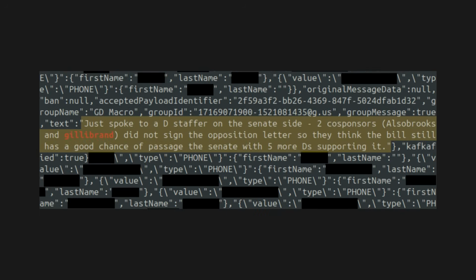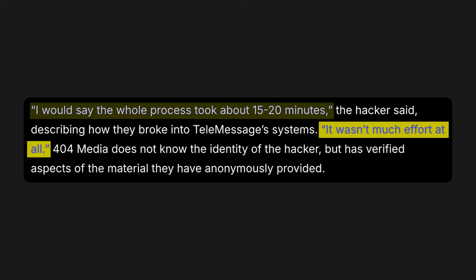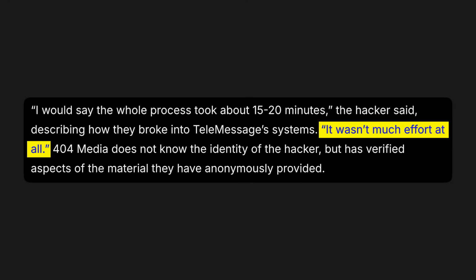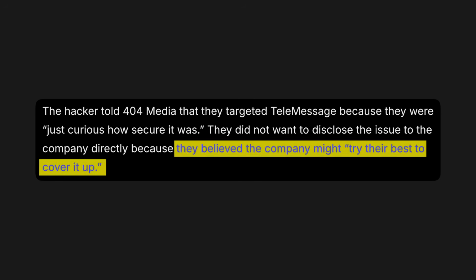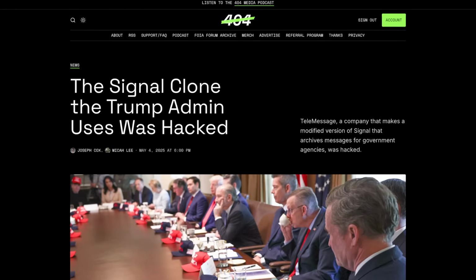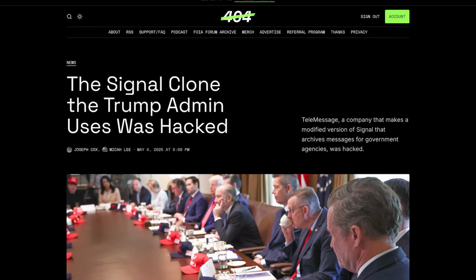All totally white hat behaviour, apart from one hacker who went a little further than the rest. They hacked a server operated by Telemessage, exposing the unencrypted private communication of US government officials, and according to the hacker, the whole process took about 15 to 20 minutes, and it wasn't much effort at all. Our grey hats didn't contact Telemessage directly to report the vulnerabilities, because they believed the company might try their best to cover it up, so instead they contacted 404 Media, who investigated further. I'll link their full investigation down below.